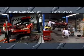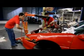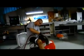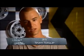Both teams are removing their engines in order to install more powerful turbochargers and larger intercoolers. These and other mechanical improvements will increase horsepower. Literally no money, I can take a 200 horsepower stock Talon and make it 300 horsepower. And to be honest, I know more about making a car fast for cheap, simply because that's what I had to do when I was growing up.